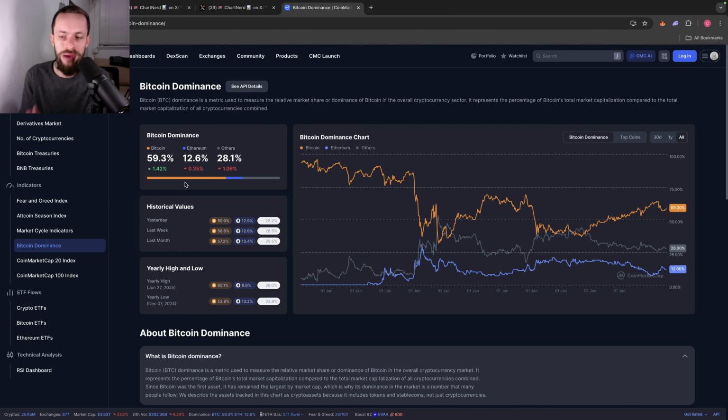Yes, altcoins are getting battered. Yes, there's a lot more meme coins. Yes, there's a lot more dilution. But that's not to say that blue chip projects and projects with strong fundamentals are not going to see a rally in the coming months. Sentiment can, and I believe will, change in the blink of an eye.